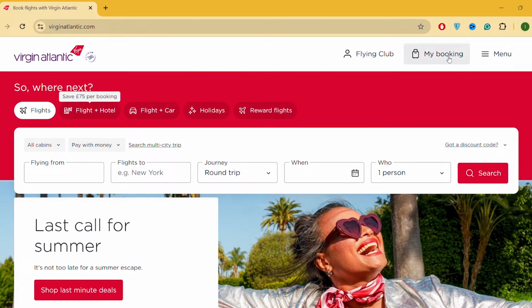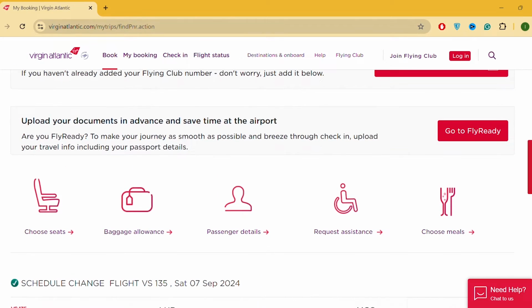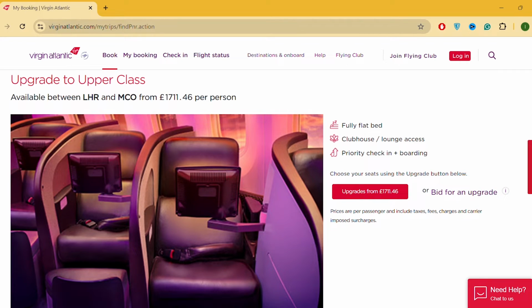So today I'm going to talk you step by step through how to use the bid system, what the caveats are as to who can use it, and let you know all about my amazing experience flying upper class. Once you have booked your Virgin Atlantic flight, when you go to look at your booking, you'll be able to see your flight details, pick your seats and your meals, all of the usual things. But if you scroll down the page, you will see an option to upgrade. Here you have the option of paying for your upgrade, or you can put in your bid.